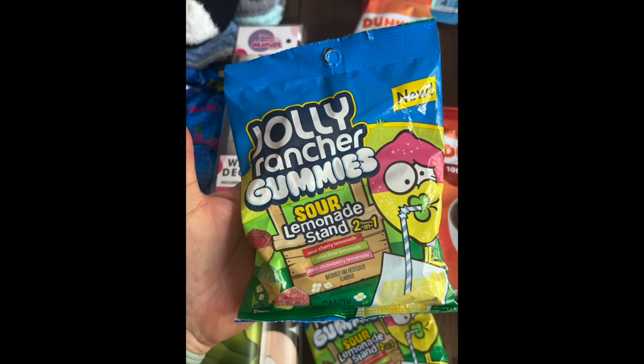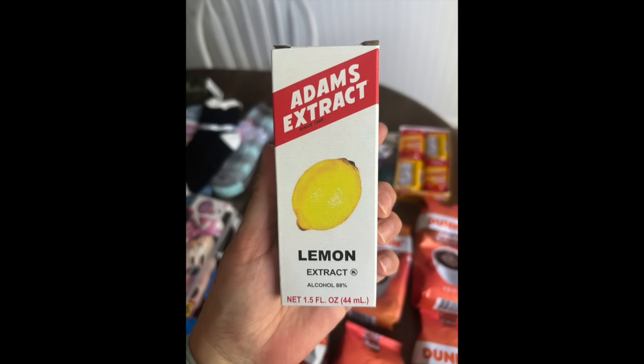And then the Jolly Rancher sour lemonade stand, a penny. I found this on an end cap. I found 3 today, so I was very happy about that. And here's the UPC. So definitely keep a couple of these on the back burner, and if you have a moment, I would look for them.